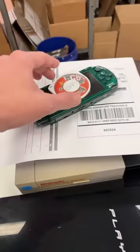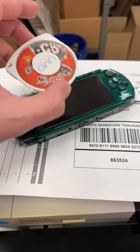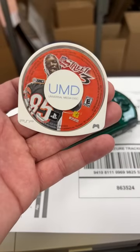Oh, check this out back here. Look at this. It's one of those cool green-colored PSP systems. I don't see this often at all. Well, it looks like they're getting a football game, NFL Street.